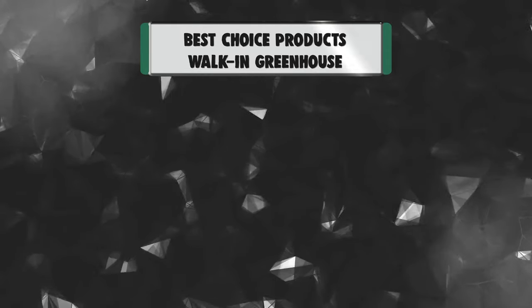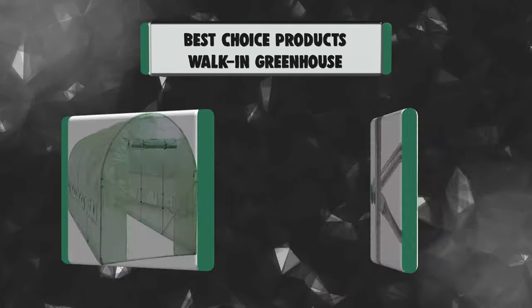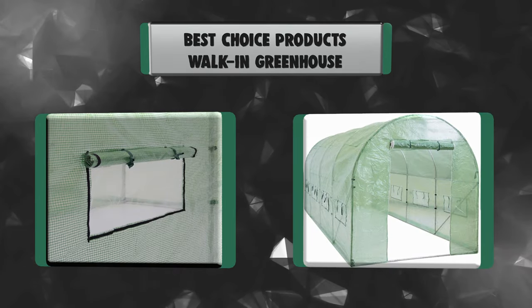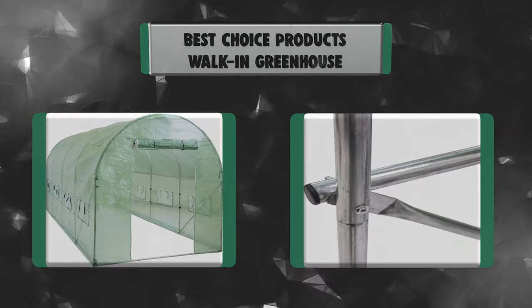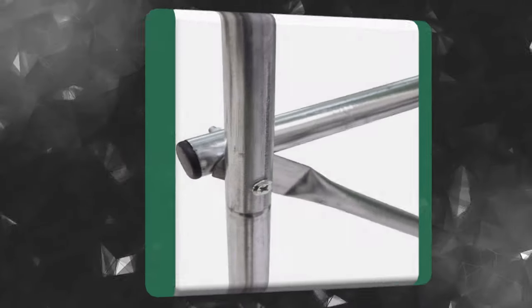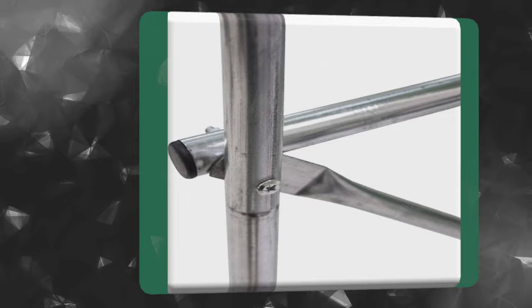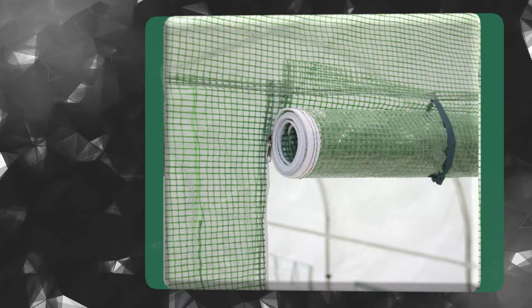Number 3. Best Choice Products Walk-in Greenhouse. Grow a variety of plants all year and add green beauty to your backyard. This walk-in tunnel greenhouse is the perfect gardening accessory to protect plants, fruits, and vegetables from various weather conditions such as rain, wind, and snow, as well as pests and predators. The durable plastic cover and 8 roll-up windows create a worry-free gardening experience.